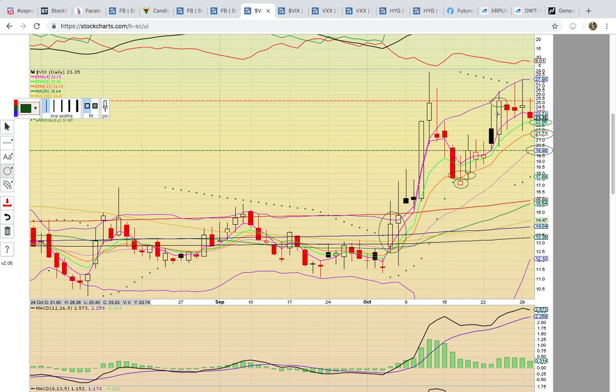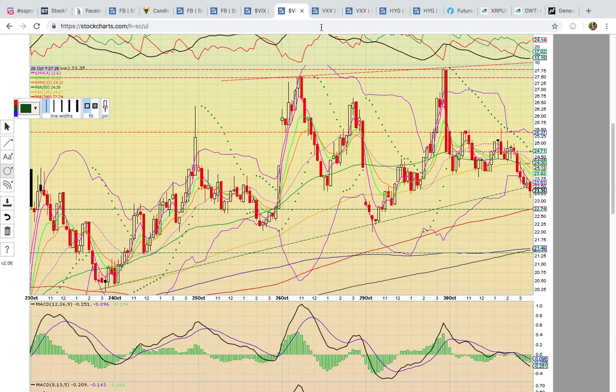You have the high close here on the 24th, just above 25, and so it's been all about trying to stay above 25 for VIX. Failing to stay above that level signals that it could consolidate. A lot of people are thinking that it needs to hit into those 30s for the market to actually bottom.